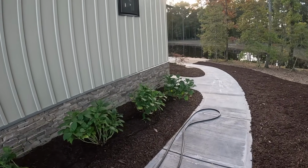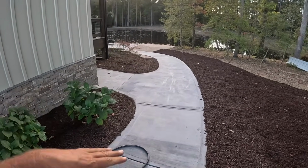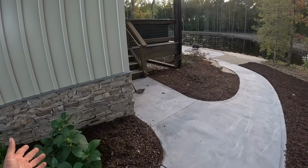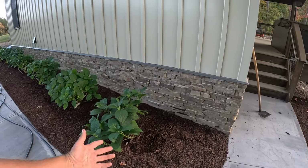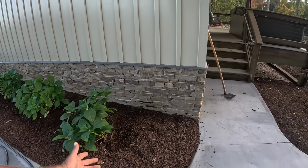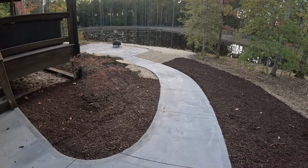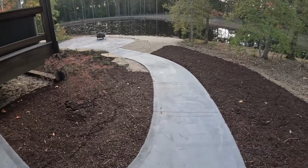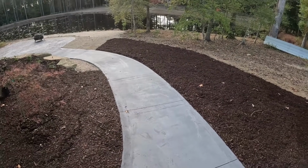I just kind of thought that it was getting a little carried away with so much rock between the rock and the concrete. I can't always go back and do rock, and the rock would be permanent. You know, mulch is pretty permanent too. You just got to keep adding more mulch to it. But yeah, I think it looks pretty good. I like the way the dark mulch goes around everything.